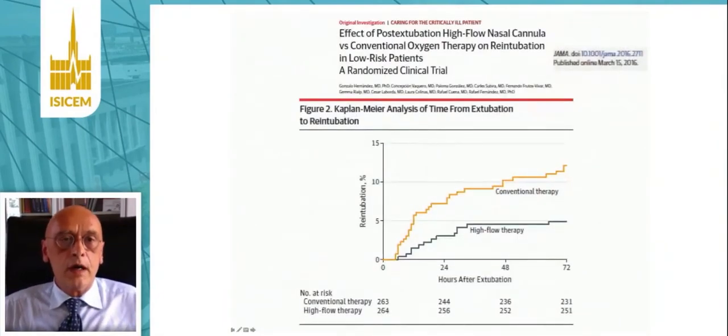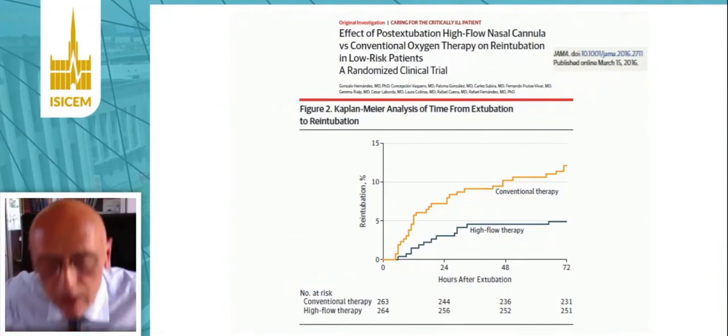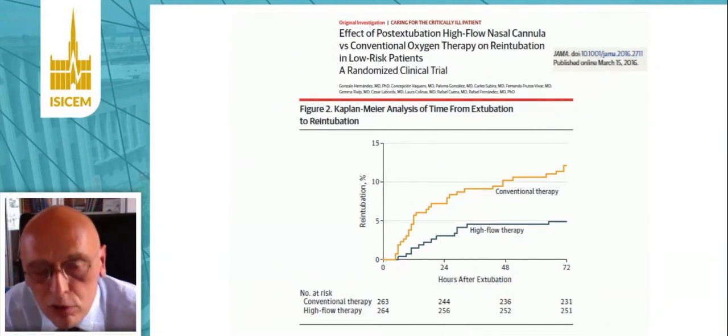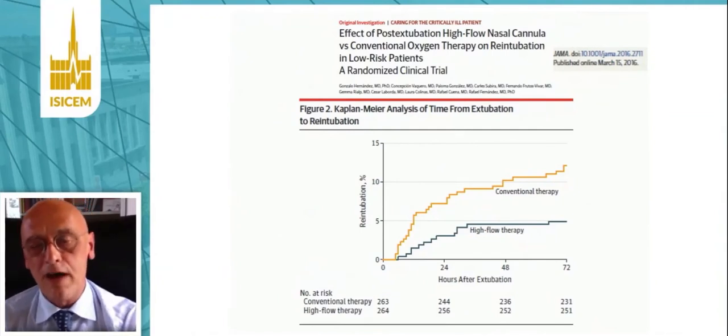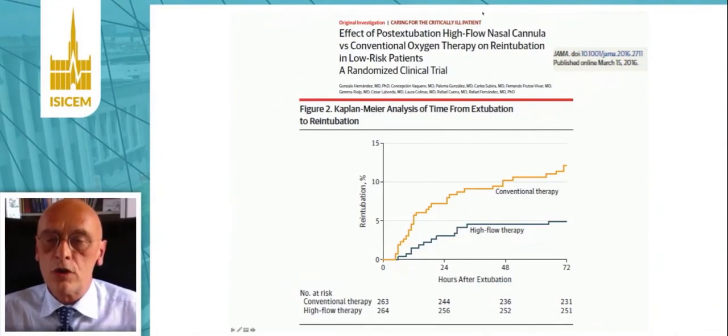Last, the application of a high-flow nasal cannula after extubation has been shown, in a large population of non-high-risk patients, in the vast majority of patients, to improve the outcome of extubation as opposed to conventional standard oxygen therapy, which is very interesting. Please remember that extubation failure is something that can dramatically affect the outcome of the patient.